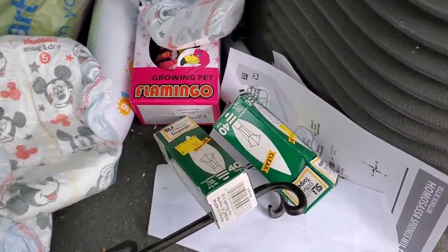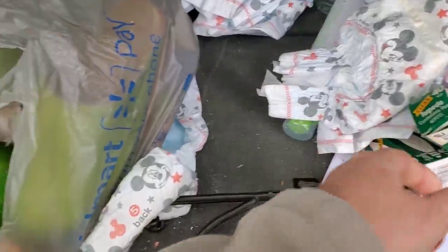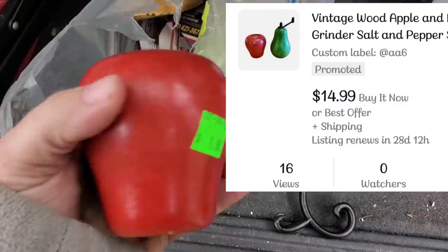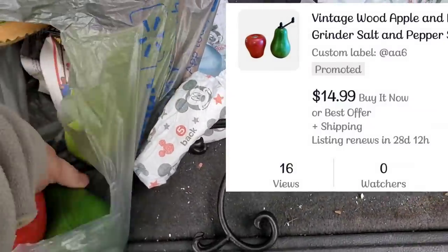These I got for my kitchen light. And then these, I actually just sold these exact salt and pepper shakers for $20. I paid, I think, a dollar each for these, but that's okay.